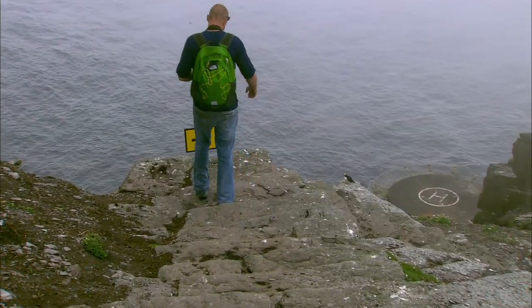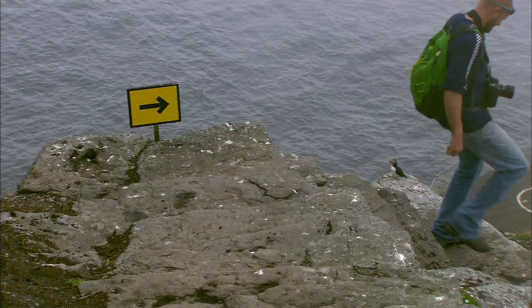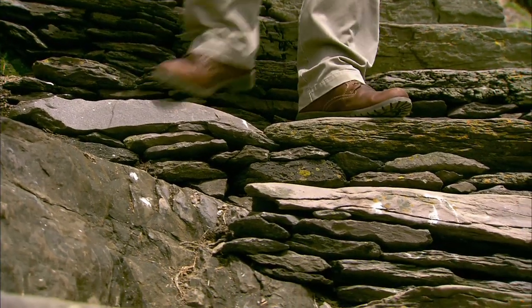On descent, you must also be very careful not to arrive too quickly at a turn and find yourself going straight on and off the edge. Descend slowly, as walking straight off a corner may bring you over a cliff, and fatalities have occurred on the island.